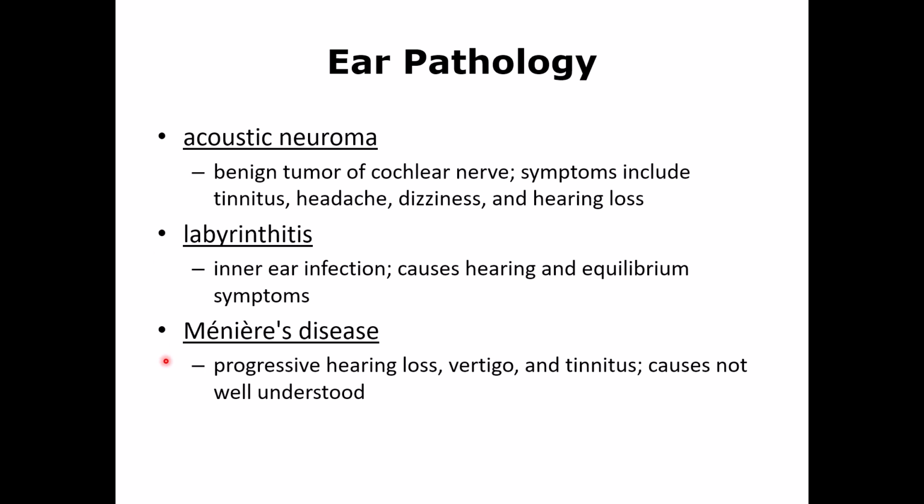Meniere disease, we don't know the cause. So you have to do investigation, and that way you can rule out acoustic neuroma, and then you can diagnose Meniere disease. So you have to rule out other diseases before you can diagnose Meniere disease.